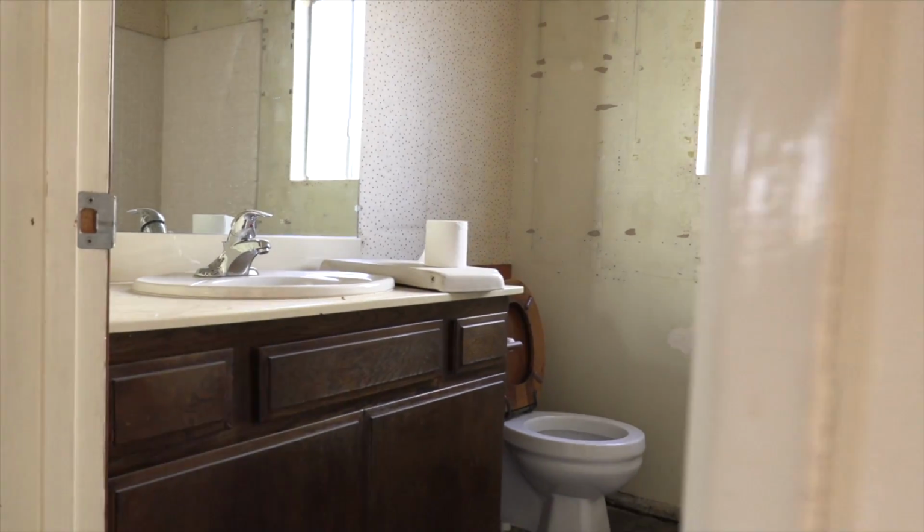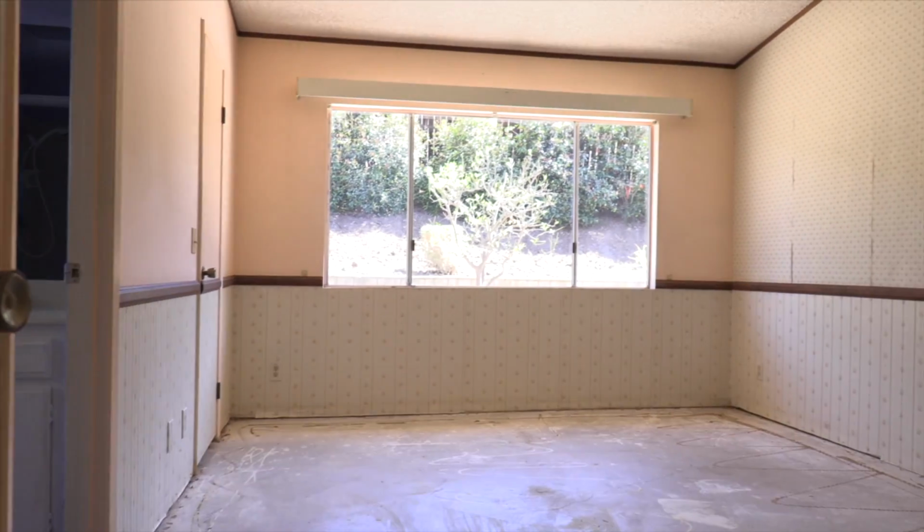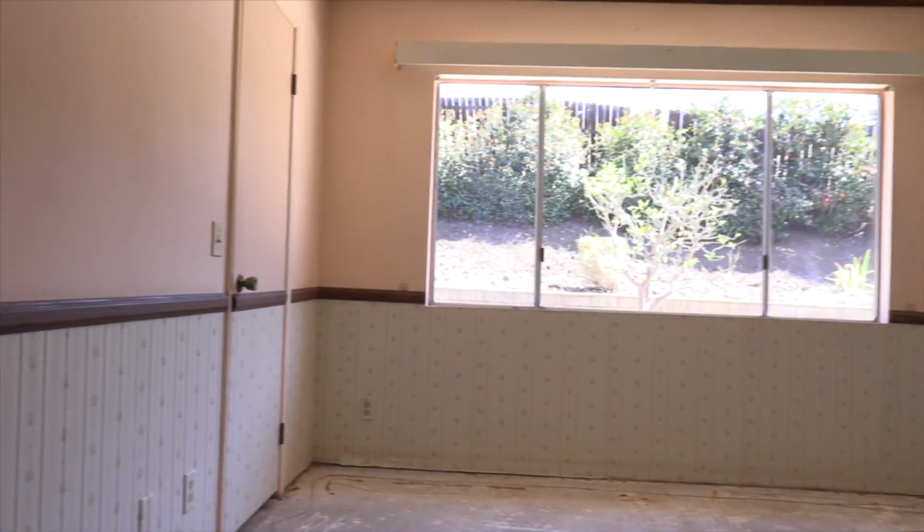The big thing about this property is this is instant equity. I don't have to wait for cash flow to come in. It's instant tax-free equity that I can then use to go do other deals. So you know the deal, you know the house, and you know the number.